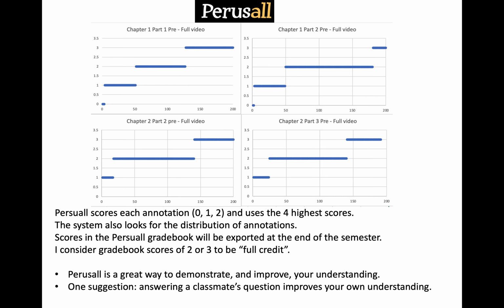So first of all, you notice using Perusal is a pre-class assignment. I show here the distributions of scores that I've seen for the first 4 different videos. If you recall, Perusal scores a given annotation on a score of 0, 1, or 2, and then it uses the 4 highest scores when it compiles the overall score for an assignment. And I consider scores of 2 or 3 to be full credit for an assignment.